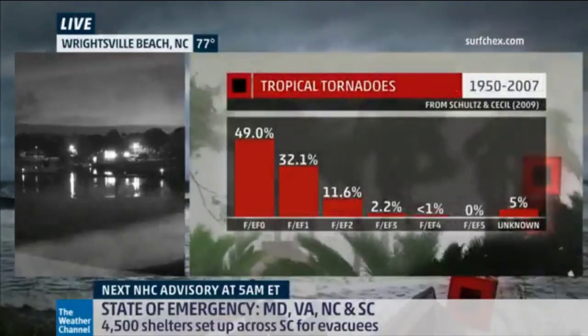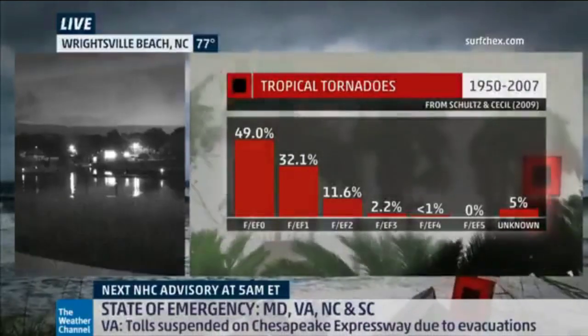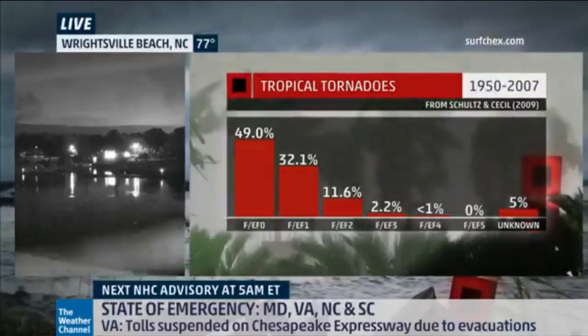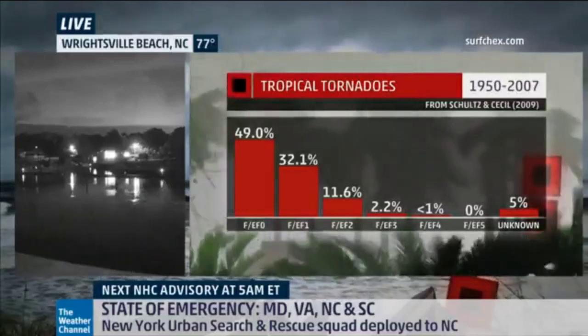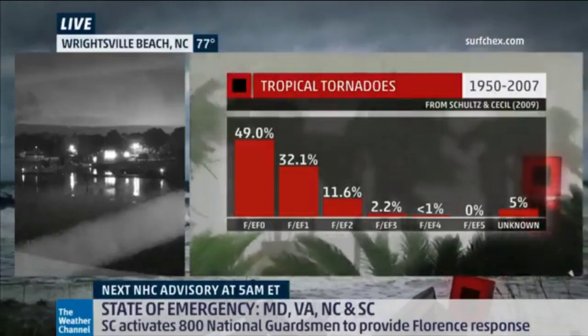Now, here is a little bit of history on the types of tornadoes we get during landfalling tropical systems. 49% of the time, EF0s. 32% of the time, EF1. So weak tornadoes, but it is very rare that you get a strong tornado, because down there, 0% of the time you get an EF5. I guess that's as rare as it gets.